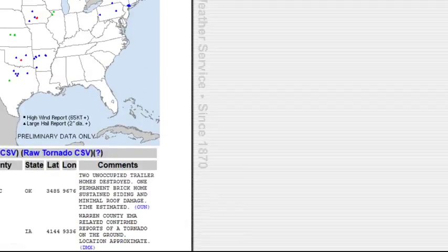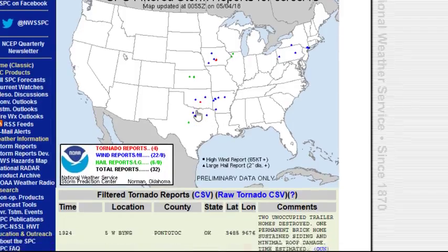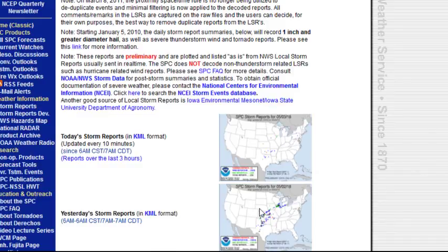And what have we seen so far today? Let's take a look at the SPC storm reports. We've had a couple of tornado touchdowns around the Des Moines area, and one little spot there this morning from Pontotoc County. 2 unoccupied trailer homes destroyed in that area. Let's see what things looked like yesterday.